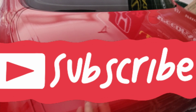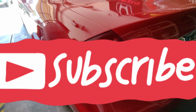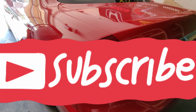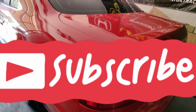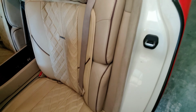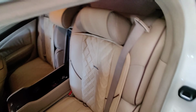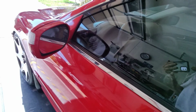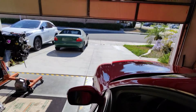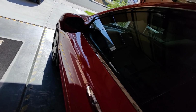Another issue we have would be the trunk strut. It's really a pain to get into that spot right there. I did one side. It took me a really long time, but I had to tear out the whole back seat just to get access to the rear strut. And it was not fun at all. Let me see if I can cover any other issues that I've encountered with this vehicle so far.